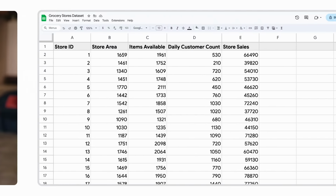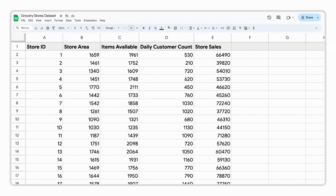Let's do it. Here we have a data set with information about a grocery chain. AI Studio can help us analyze all that data to find trends and patterns that could help inform how the company operates. But there are a lot of variables here, so it'll be helpful to organize the data to make it easier to work with. First, we'll ask for step-by-step help. We can upload the data directly from our Google Drive where the Google Sheet is stored. If we were using Microsoft Excel, we'd upload it from our computer.